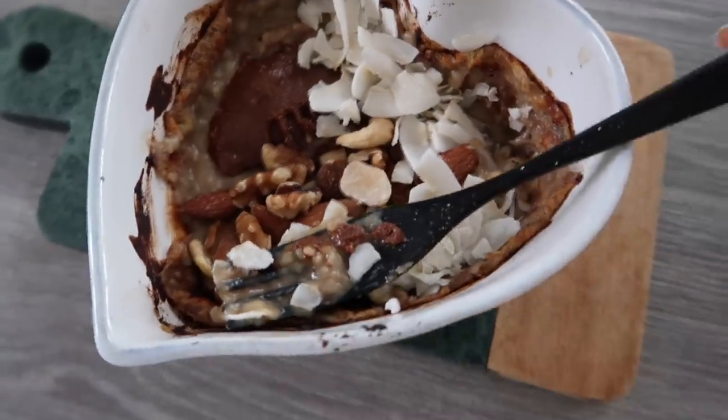Bake this one, but oh well. Okay, we are in the bathroom. I'm going to do my hair mask. I've just realized I've sat you on my hair mask. That was really not clever, was it? I'm just going to stand on my tiptoes, this is fine.